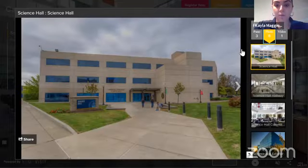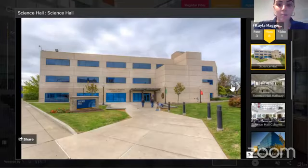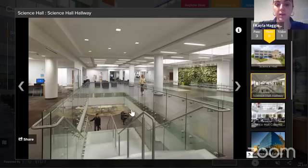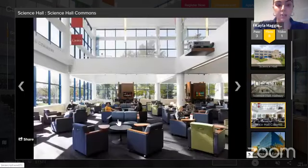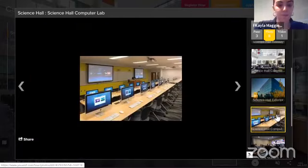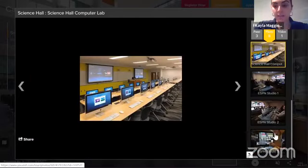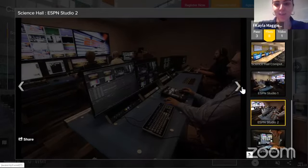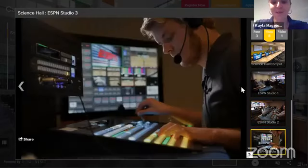And just a couple more photos of the Science Hall building for you guys to see here. Science Hall hallway, which does lead to the basement where there's more classrooms, general study rooms, things like that. This is a better shot of the commons when it's set up for just individual student use. A computer lab for you guys to see, and then just a couple more ESPN action shots. Those are always really fun.